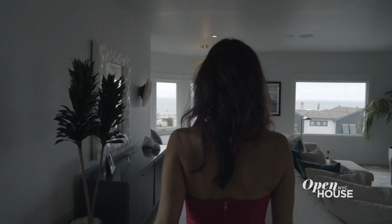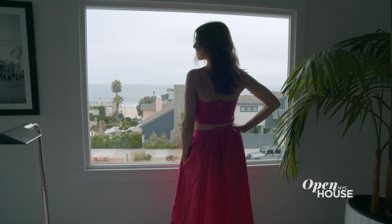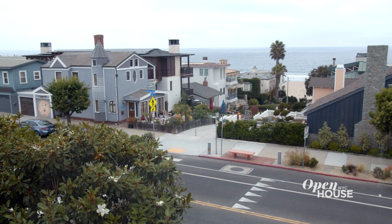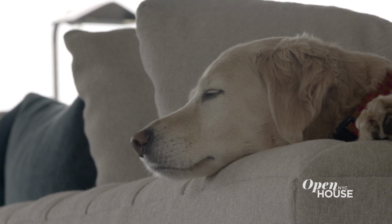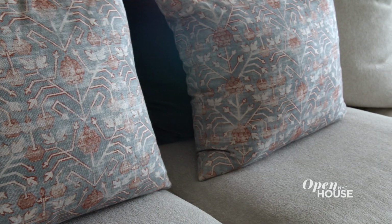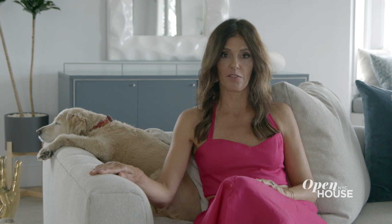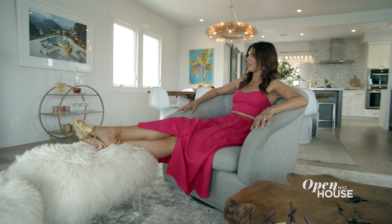When you get to the top of the stairs, the very first thing you notice is the bay windows. This is the view that sold me on buying the house. Who would have a white couch with 4 kids and a dog who refuses to believe that this is the family couch and thinks it's her dog bed? The trick is to cover your furniture in indoor-outdoor material, and if you can, get something that has a little bit of a texture to it. Just because it's outdoor doesn't mean that it's not soft and it's not comfortable.